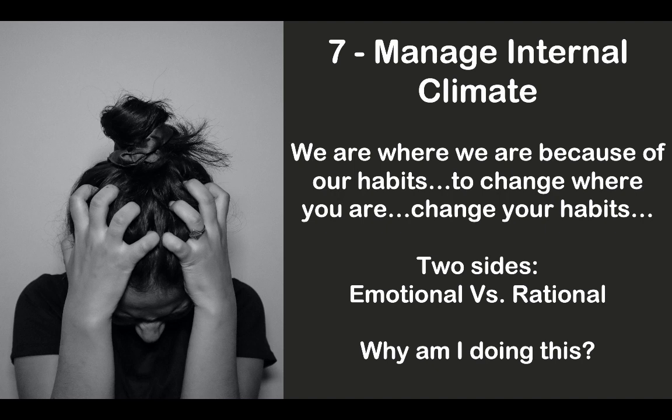Number 7 is a big one. This is probably one of the hardest ones to tackle. We are where we are because of our habits. To change where we are, we have to change our habits. How we see ourselves is a big factor in there. Our stress levels. Sometimes we eat for frustration. We eat because we're stressed. We eat because we're anxious. We eat because we're angry. We eat because we're happy.